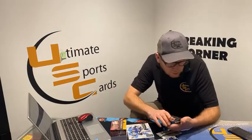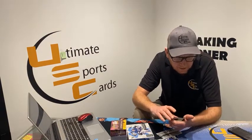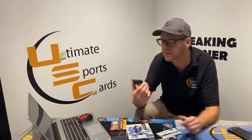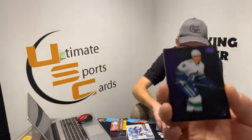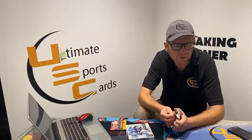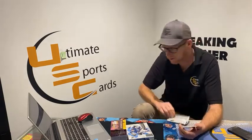Another purple Obsidian rookie. This time it's 77 out of 99. And it is Vancouver Canuck Nils Hoglander. At least we're hitting different teams, huh? Shane and Marcus, nice hit. Hoglander. Nothing wrong when you hit a rookie. Good job. Maybe I'll go see Hoglander a lot. Yeah, when you're on your holidays. On my one month long.